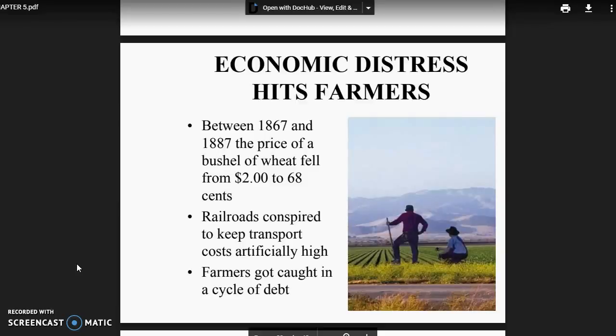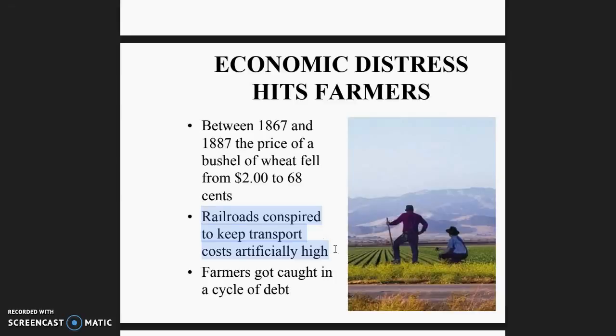Question number 18 asks, what specific problem did farmers have with the railroad? Please write down that they conspired to keep the costs high.